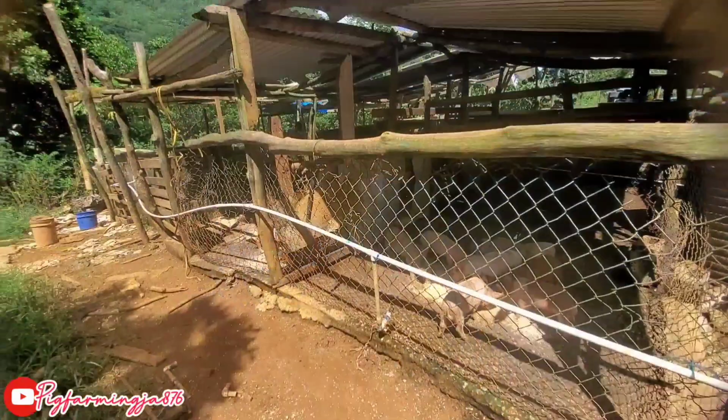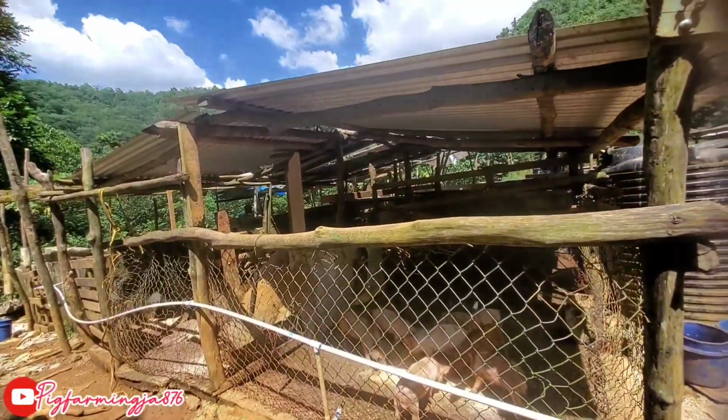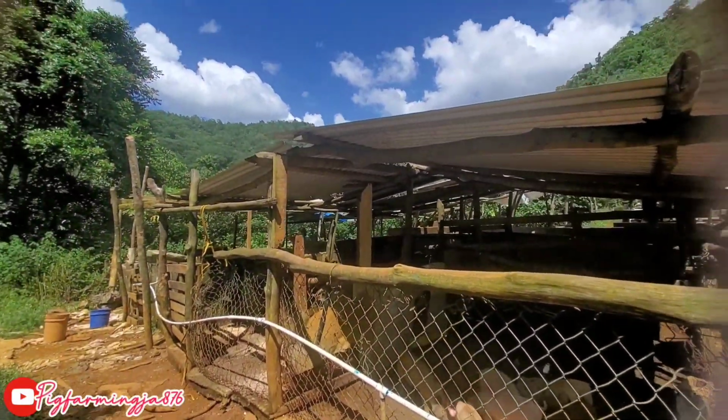The water drum is topped up. All of the Pig Farming JA pigs and piglets have been fed.